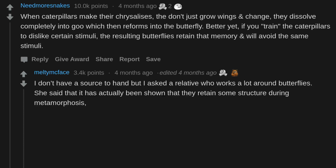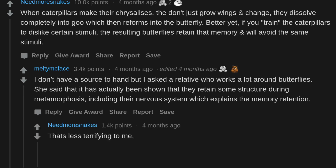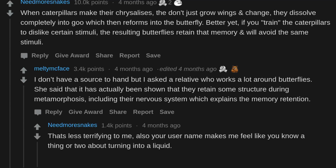She said that it has actually been shown that they retain some structure during metamorphosis, including their nervous system, which explains the memory retention. That's less terrifying to me. Also, your username makes me feel like you know a thing or two about turning into a liquid.